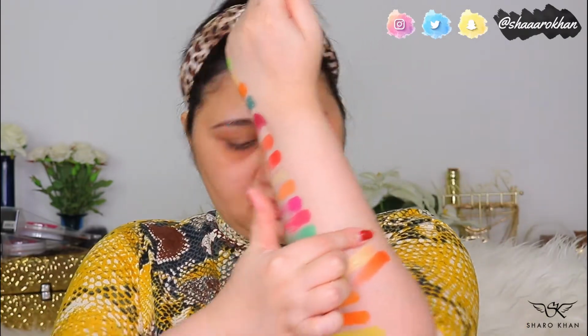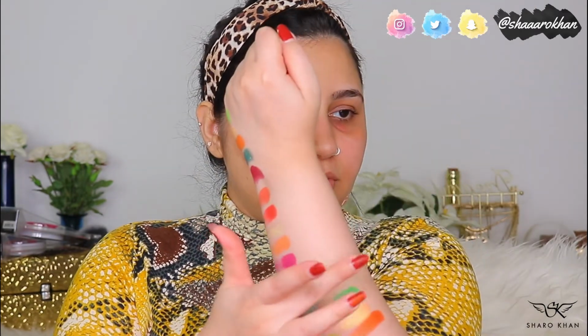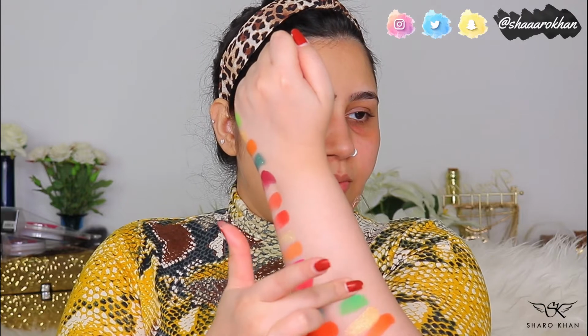Then we have the shade E1. Then we have the shade E2. This is a very beautiful brown color. All three palettes have beautiful brown colors. I can't explain how rich and good the brown colors are in all three palettes.